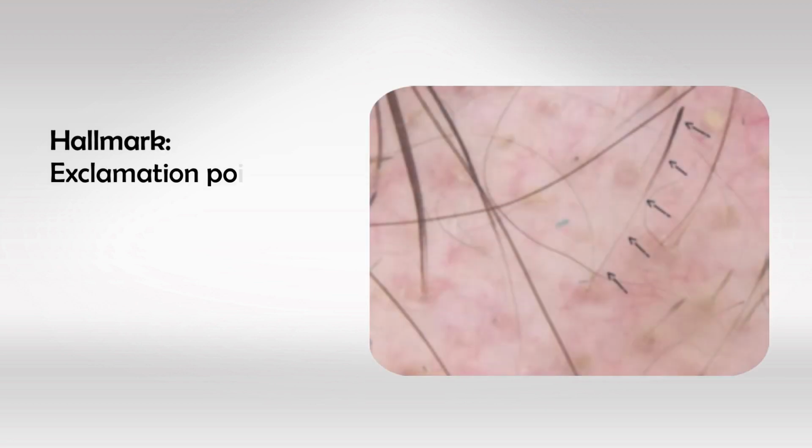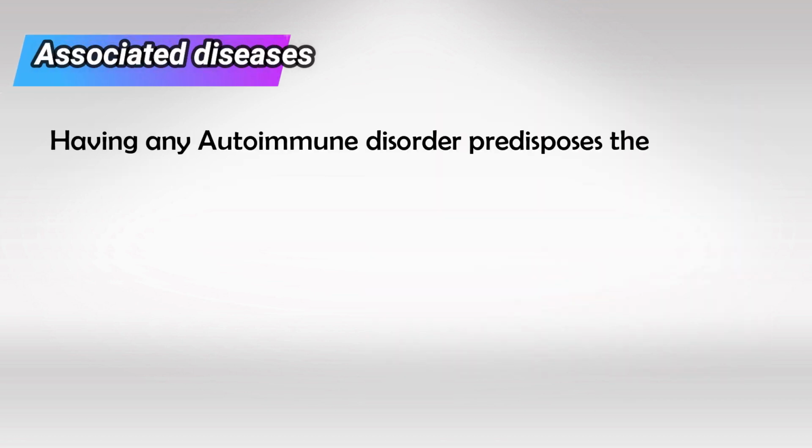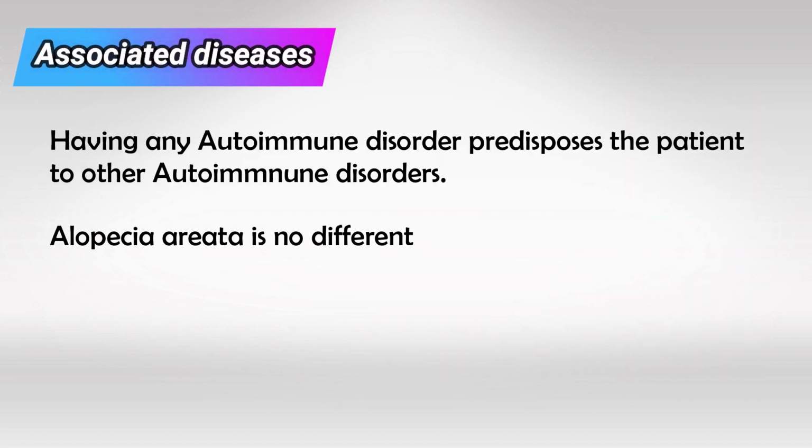If we use the dermatoscope, we'll see exclamation point hairs, which means that the few hairs we will see will be narrow and short. This disease is highly associated with other autoimmune disorders. So if diagnosed, the patient must be screened for other autoimmune disorders like Hashimoto thyroiditis.